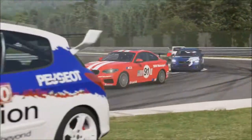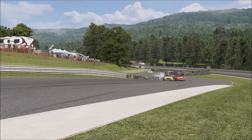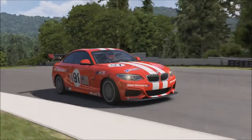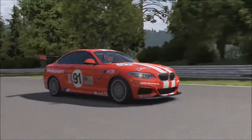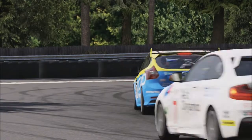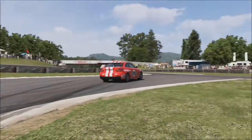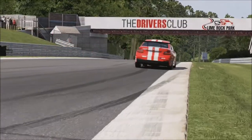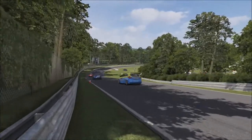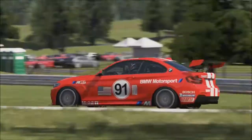As far as the rear-wheel drive cars go here, once again, the 306 Racing Peugeot ends up in the tyre stack. That admittedly was my fault. I tried to go too wide for that chicane. He ended up going a bit wide. I decided to try and wait up for him. But by the time I was starting to wait up, I noticed the angry pack of cars coming towards me, and I just had to step on it. So apologies to you, Mr.